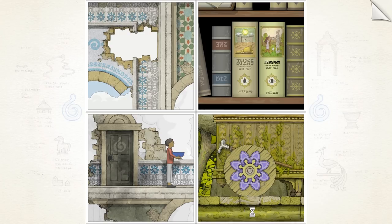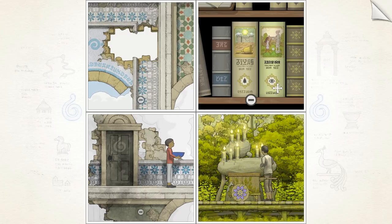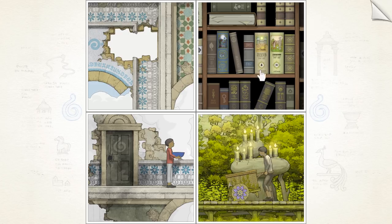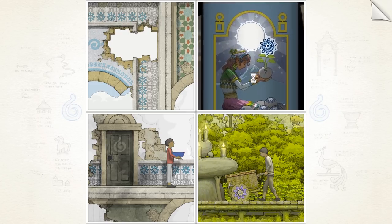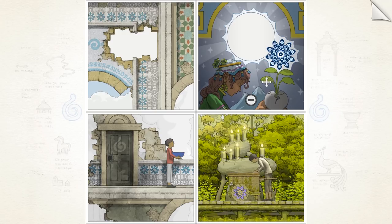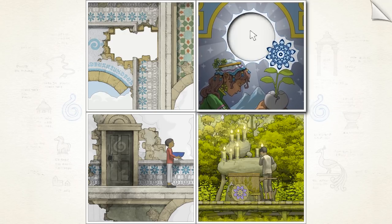You can't go any further from the shelf, right? Yeah, no. These are the only two. Wait, no, there's a third book on the left. Do you see it? Oh. This is the cup, the dipper. Do you need the blue flower or the moon?